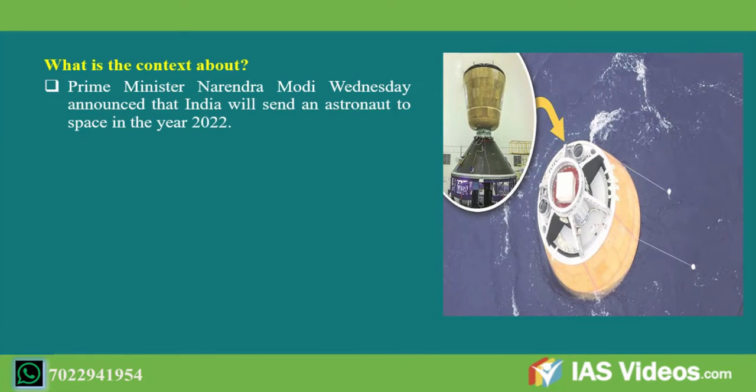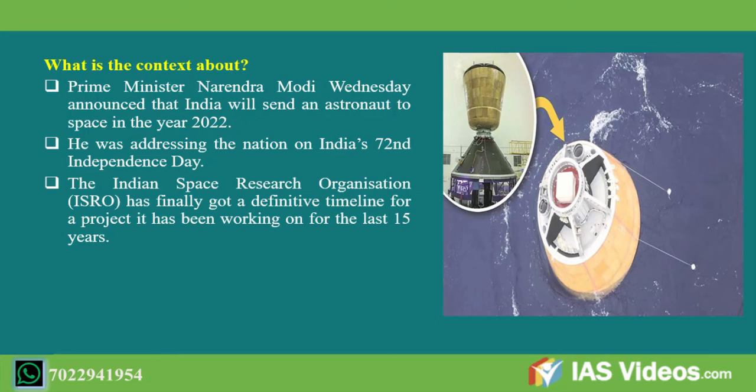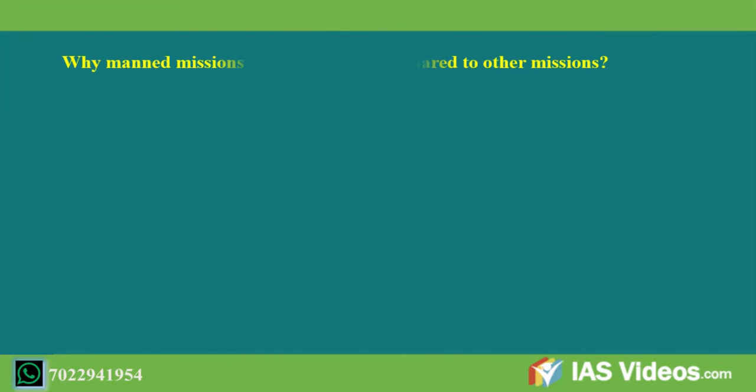What is the context about? Prime Minister Narendra Modi on Wednesday announced that India will send an astronaut to space in the year 2022. He was addressing the nation on India's 72nd Independence Day. The Indian Space Research Organisation has finally got a definitive timeline for a project it has been working on for the last 15 years. Over the years, the government had continued to support ISRO's efforts to build its capabilities for sending a human being into space.